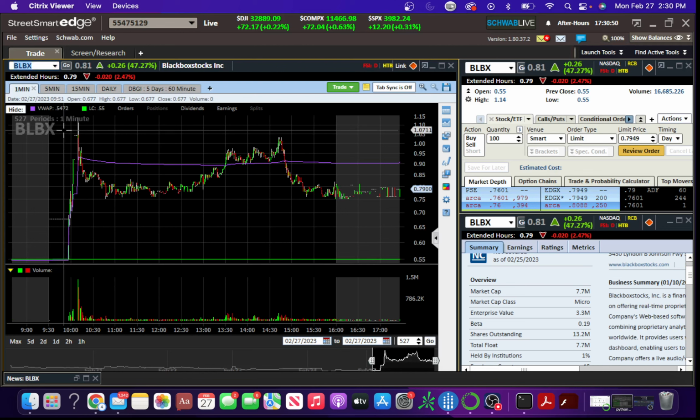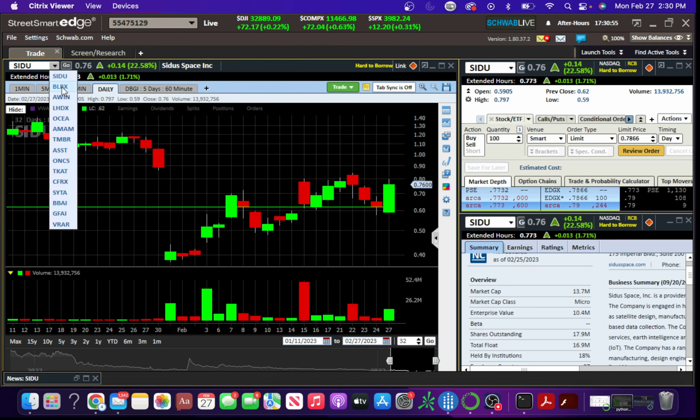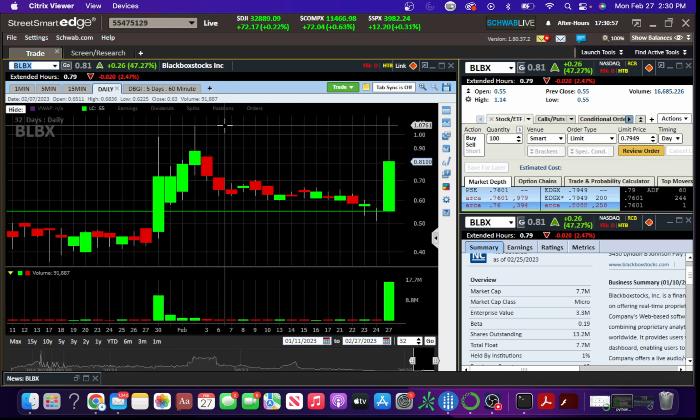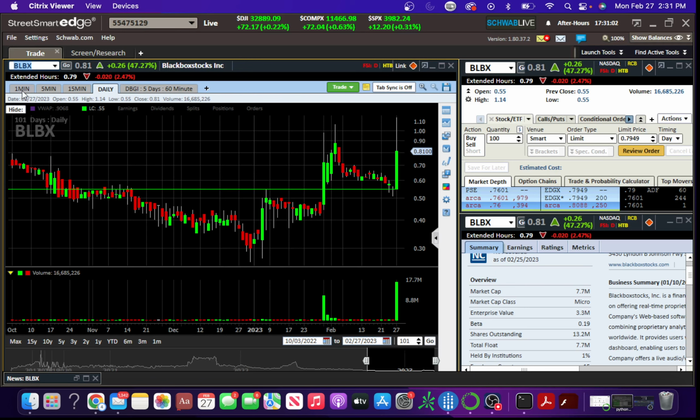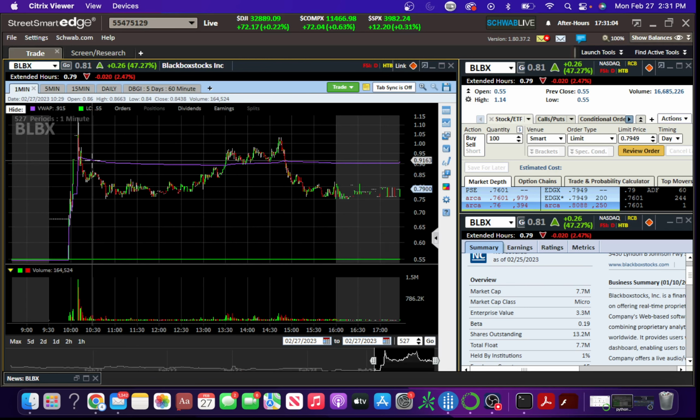Not much of an angle here. Get stuff right around resistance in the low ones. On the daily chart here, we'll see that around 107. So just a lot of things moving to the breakout level and just getting stuffed.